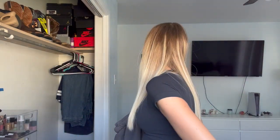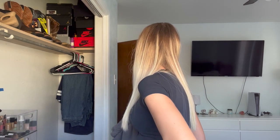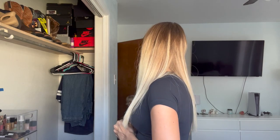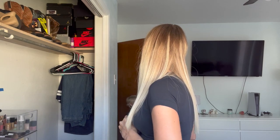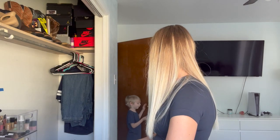No, I put them on and I was like, yeah. What? They're cute. I needed these hooks because they're really tiny. And I need these fishies. Oh, I didn't know these were plastic.